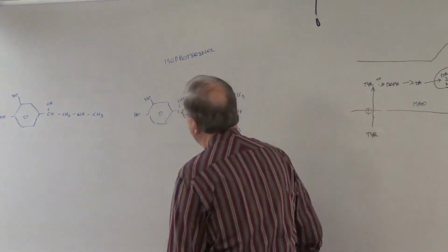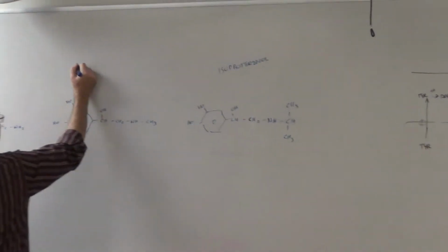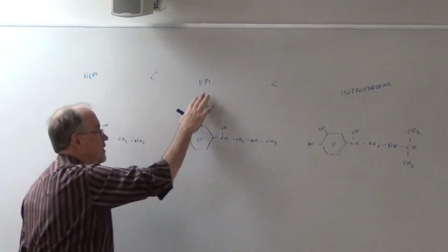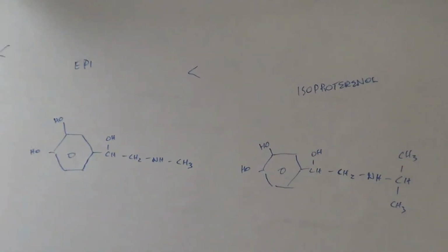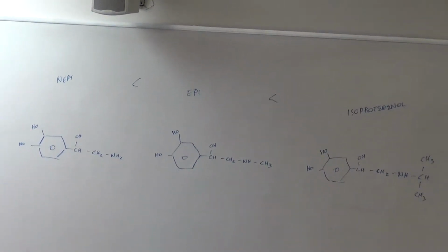So if you look in your book, you have norepi, epi, and in terms of beta receptor, this has the most beta receptor sensitivity. This is next, and this is least, okay? And there's a picture in your book, and this is actually the kind of thing that comes up on board exams too. On page 72, you basically see this as sensitivity to beta receptors at the bottom. Isoprel is greater than epi, which is greater than norepi.